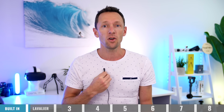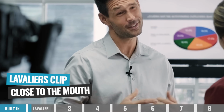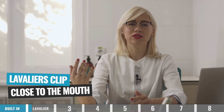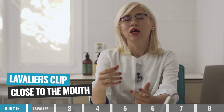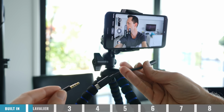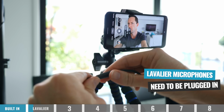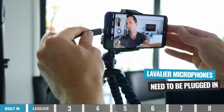You're able to get that microphone clipped nice and close to the person's mouth, which means that the audio doesn't need to travel too far. So it's not going to pick up much background noise or echo in your audio that you're recording. Now, typically with a lavalier microphone, you'll be connecting them directly into your camera or into your device or into an audio recorder.